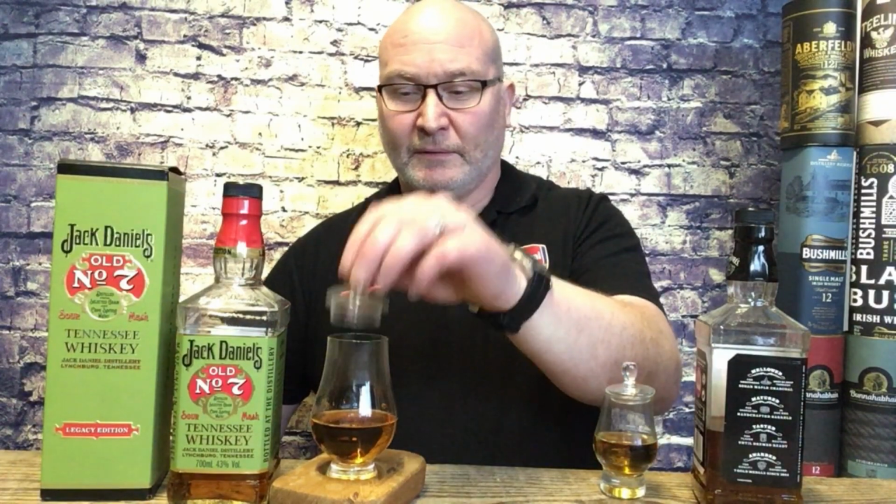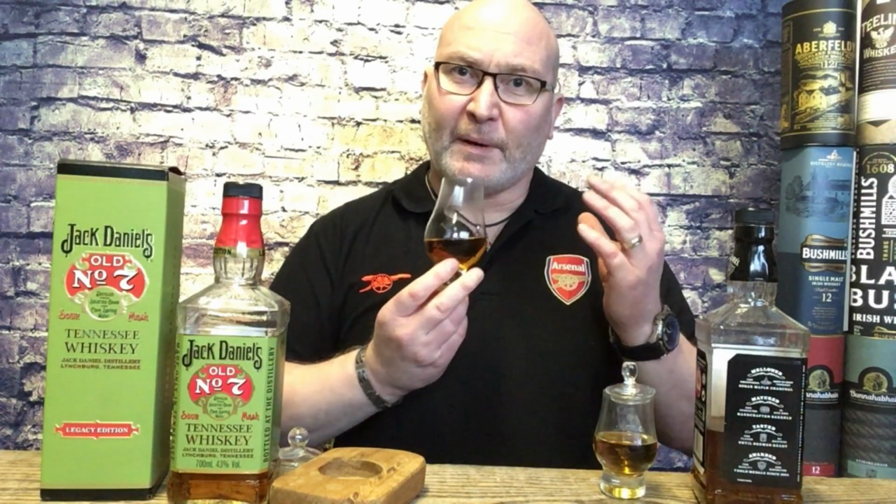So let's give it a whirl to see how it fares. Now, straight up, it's very, very sweet. What I'm getting is a very distinct banana note. It's very, very prominent. But coming on the back of that, there's a nice vanilla note, and that Lincoln County process comes through, and the nice maple aromas that you get there as well.